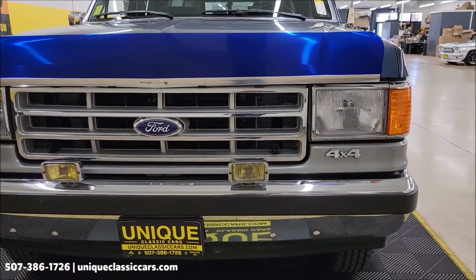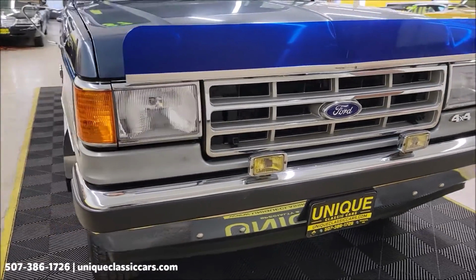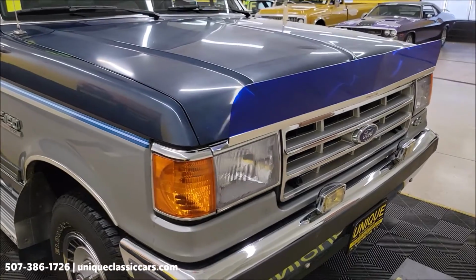As you can take a look at the chrome up front and the grille. Clean Carfax, actually one family owned since new.